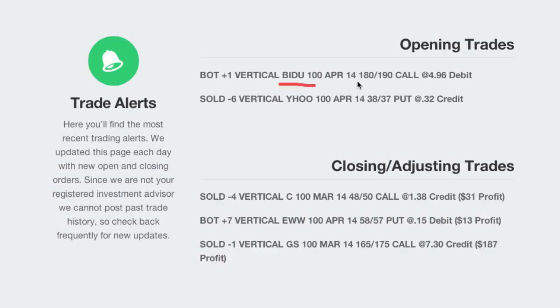And today we traded the 180-190 call debit spread. So it's a little bit wider spread, but this is also good because even though it costs us $4.96 for this trade, which is a little bit pricey for some people for a single trade, we didn't have to enter a lot of contracts, as you can see right down below with Yahoo, where we entered 6 contracts on either end.